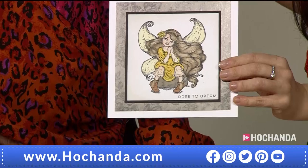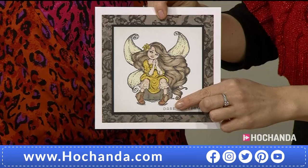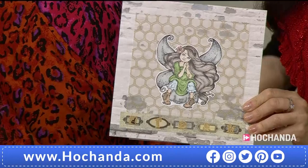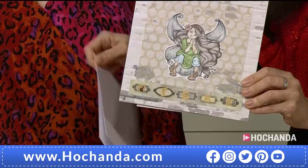Yes, so this is Harmony. So you can see she's got some big wings. So she could be a fairy or an angel, or she's just dressed up. Oh, you could mask the wings and then not use the wings. Exactly, so you could. I absolutely love her. I also think this is quite a realistic sort of fairy, as real as fairies get. It's like a little girl at the same time.